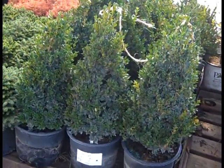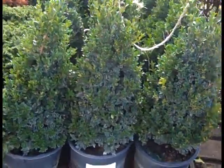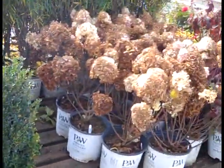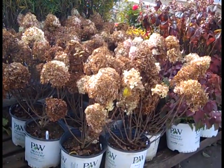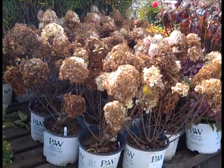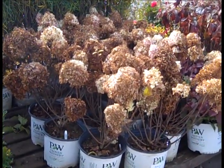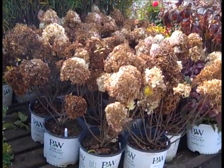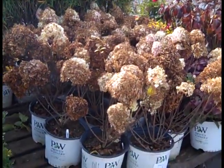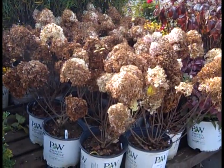Next to those, we have our 3-gallon Green Mountain boxwood. Nice shape to those, guys. They trimmed them, got them all shaped up and ready to go. Here we're looking at 3-gallon hydrangea Bobo. Some folks are getting those plants in, getting them stocked up so they have them on hand for early spring, or getting them in for jobs. We still have some nice weather coming. Our 3 distribution centers will be open all winter long, and they're stocking up as well. They'll have plants for you if you need them.